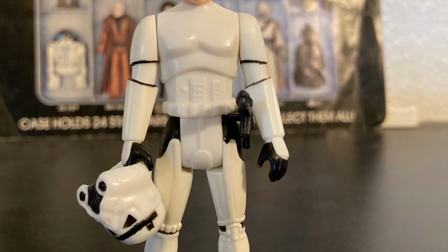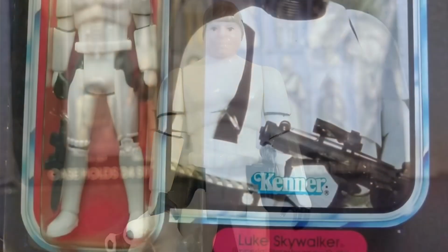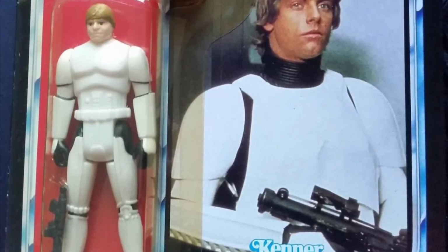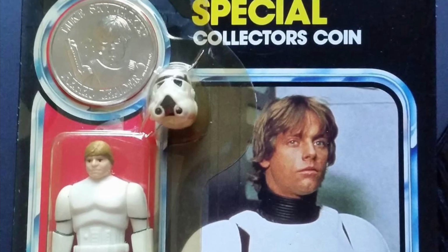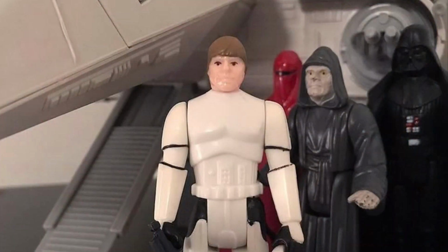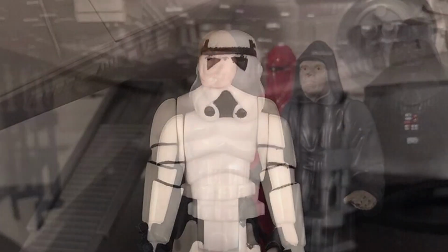The last Luke figure released for the original film was Luke in Stormtrooper disguise, which came out in 1985 as part of the Power of the Force line. This Luke gets a lot of flack for the sculpt on his face. I can see why, but I still let it slide because of the fact that we have a figure of Luke dressed as a Stormtrooper. How freaking cool is that?